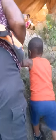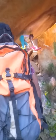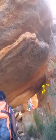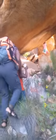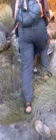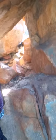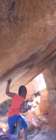I see blood everywhere. And then gonna go through there. This is a big rock here. Hello. But it can't fall on us. Going there. Let's go through here, all the way to the bushmen paintings. Wow. We still have some more minutes to reach there. That's beautiful.